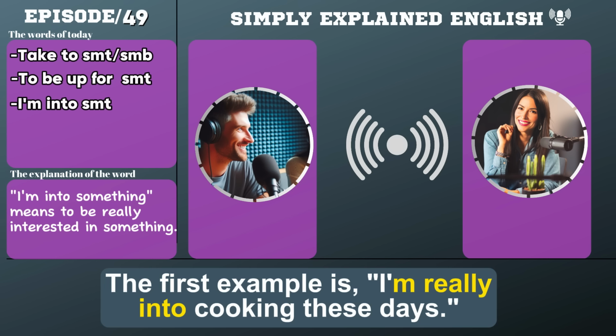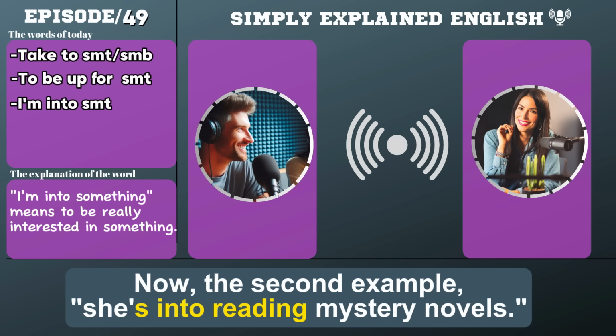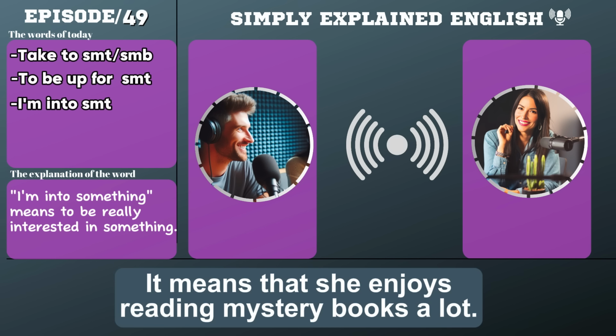I'll start. The first example is, "I'm really into cooking these days." It means that the person likes cooking very much right now. Now, the second example. "She's into reading mystery novels." It means that she enjoys reading mystery books a lot.